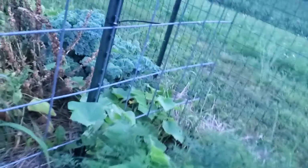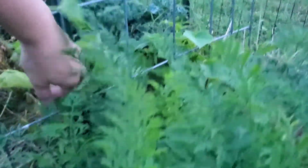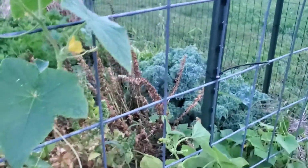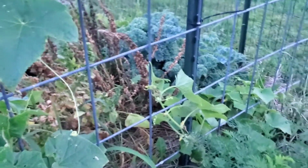Cucumbers. I haven't been here to tame my plants, so one is attacking my carrots. Come back. Out of there. That is not your home. Up the trellis. I think next year I might try something where cucumbers do a little better leaned over on a trellis, like a teepee trellis sort of deal, more than an arch. I need to find something else to try on my arch.